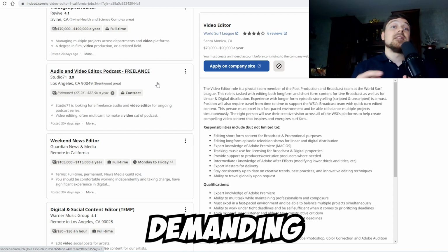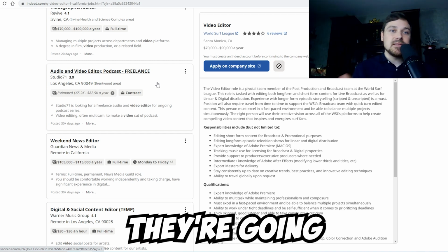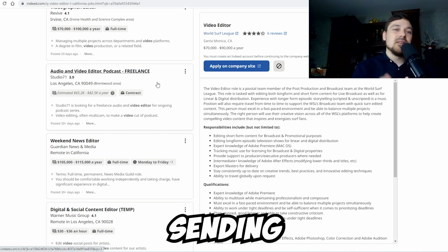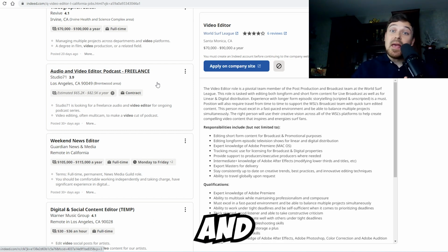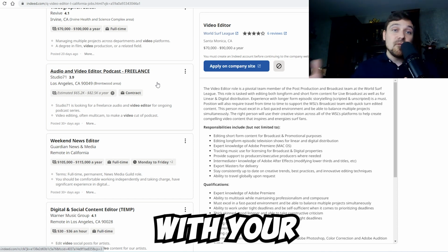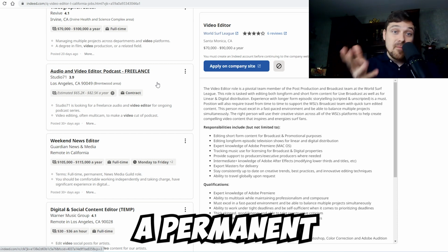And these guys are going to be demanding, because if they're hiring somebody almost on a full-time basis, they're going to want a lot of work done. So they're going to be sending you emails and tasks and stuff like that, and you're going to have to work in a tightly knit team with your freelancers. Almost probably you're going to hire them on a permanent basis.